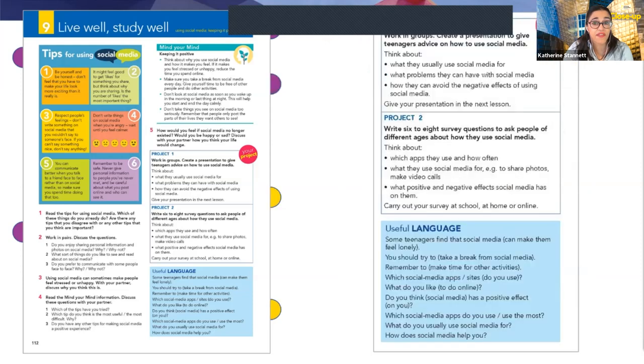And then they go on to do some project work. What we've done on these pages is we always have 2 projects. The idea is that one of the projects will tend to be group work, and the other project is usually for students to work individually on. So as a teacher, you can make the choice.